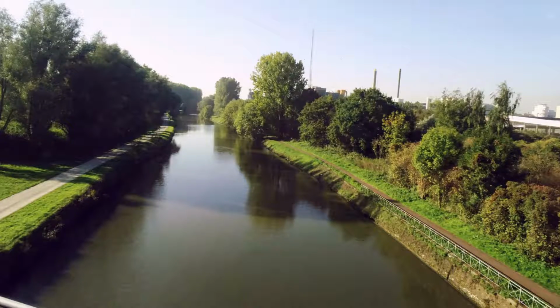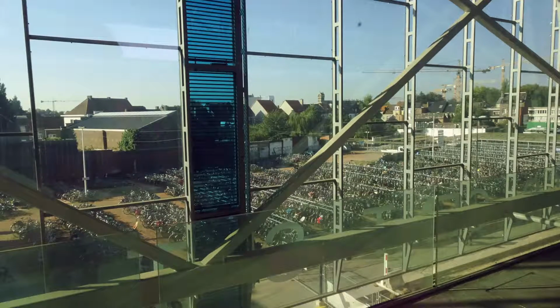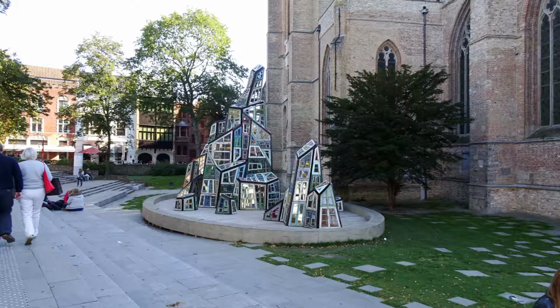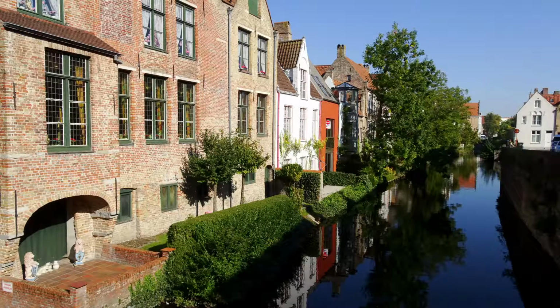We have a rather long 30-minute walk from the train station to the hotel, and having to maneuver our luggage over rough pavement and cobblestone streets certainly didn't make the trip easy. But the walk is worth it, passing some of Bruges' interesting sculptures and beautiful canals.